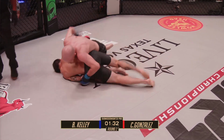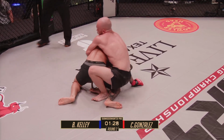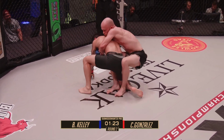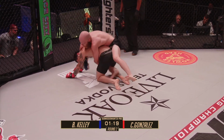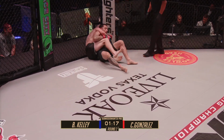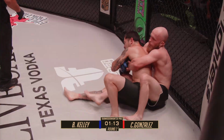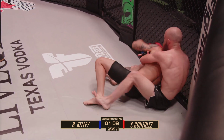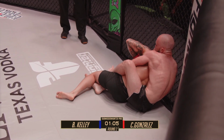So hard from the top because you have to make that choice. When do I pepper the shots in, and when do I control? And on the bottom, you only have one job. That job is to get up. And Gonzalez is making that attempt now. He's halfway out of there. That left side of his body, his left leg is not hooked, but that seatbelt grip does prevent him from turning. Now he's got full back exposure to Kelley.